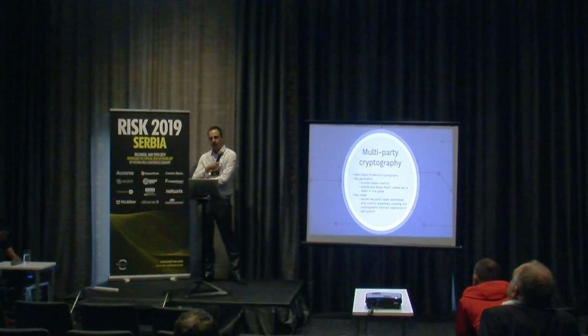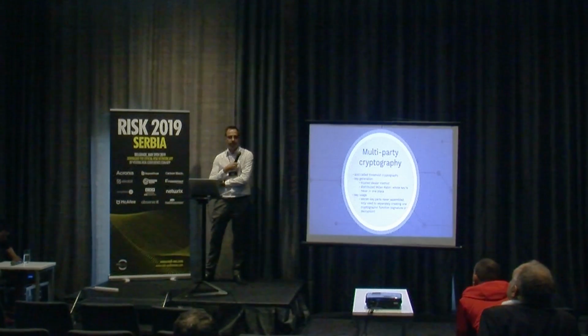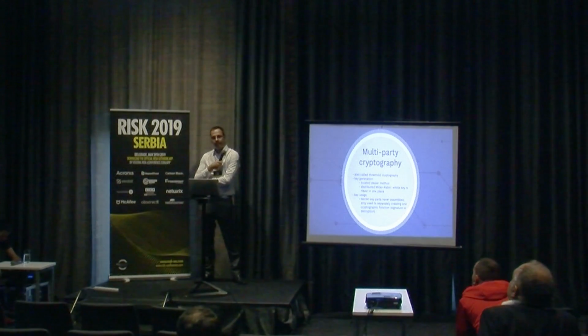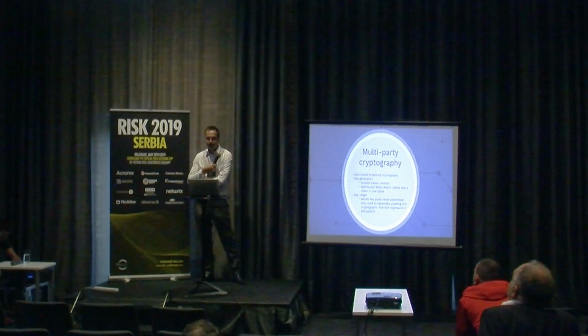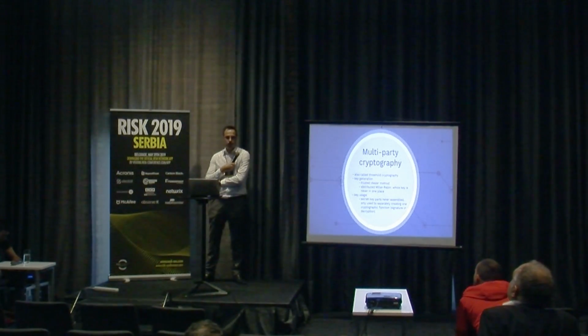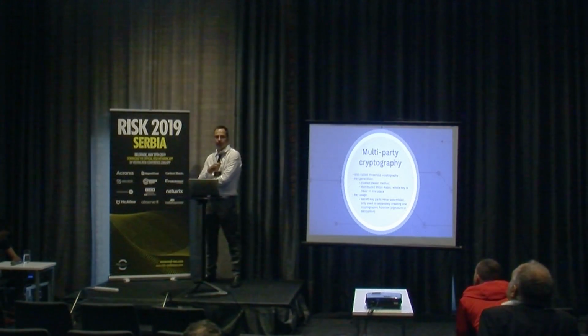And in that case, all of the nodes will take part in the key generation method, and the whole key will never be in one place during the key generation process. And when it comes to key usage, all of the secret key parts will never be assembled.